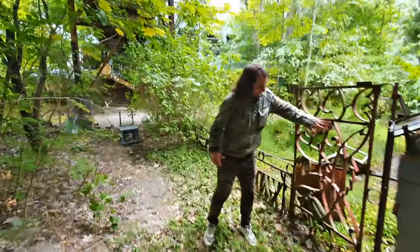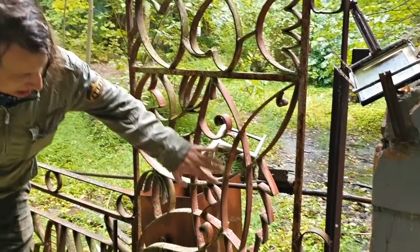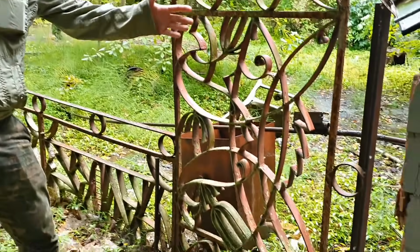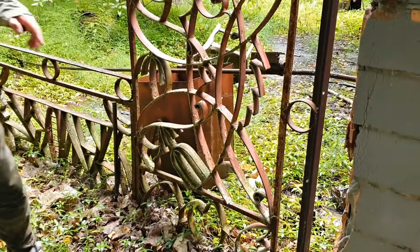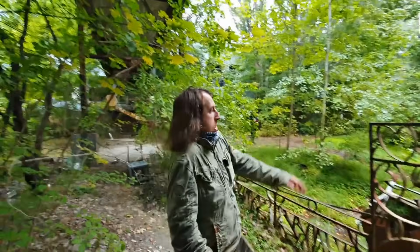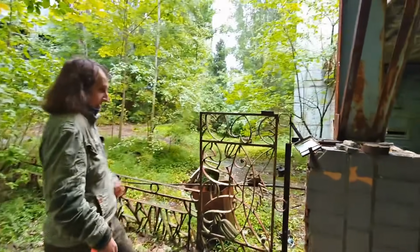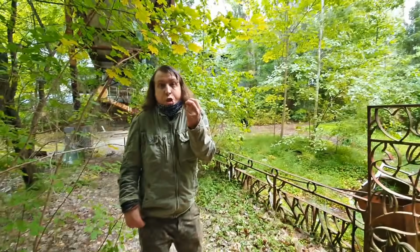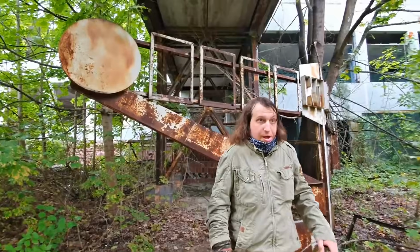See what great attention to details. This is a work of art. You see a fish, and here it seems to be a palm tree, and here it seems to be a temple menorah. Menorah? Yeah, menorah. Who knows what it is? And here are the first Soviet emoticons. Yes, the heart. There's also below. People knew how to sublimate everything into art.